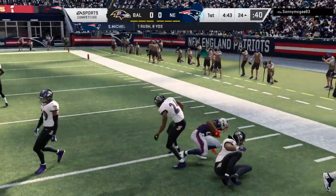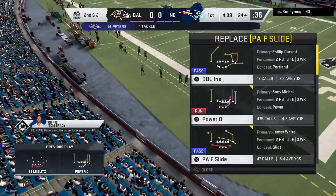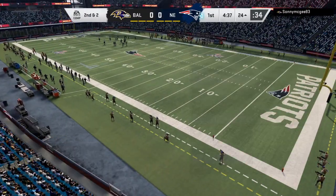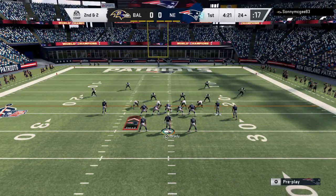This will be stopped about 2 yards shy of the marker. 8-yard gain, 2nd and 2. The success there, Charles, coming on the outside of the field, the ground game. Curious to see if that continues as we progress.